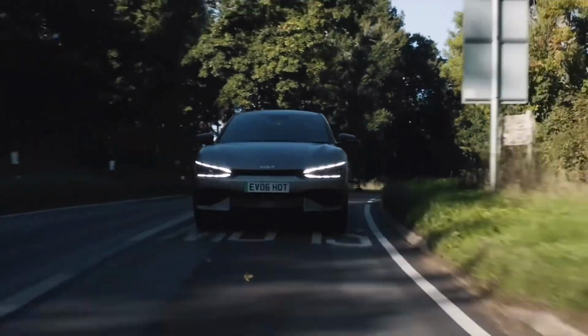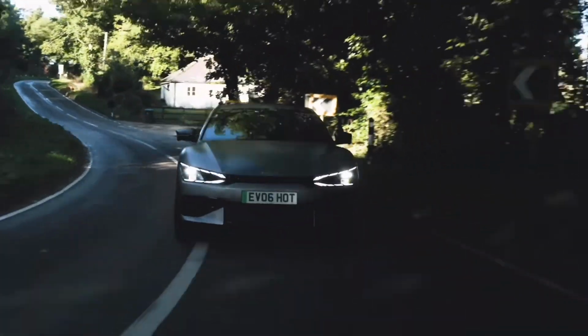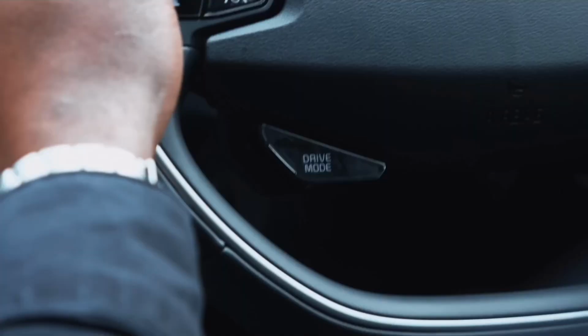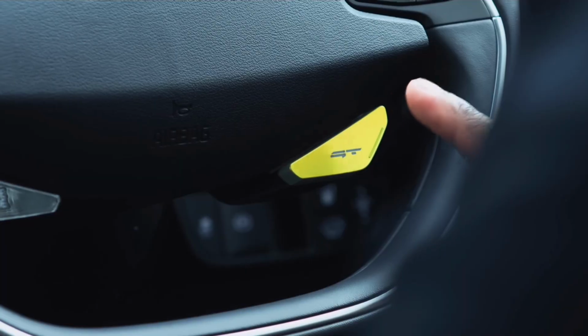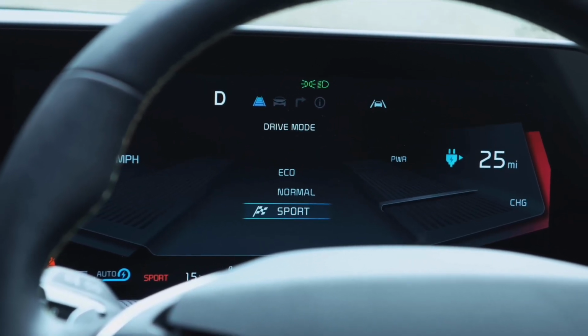But what you can fault is how it rides over bumps. Oh my gosh. British country roads are generally pretty bouncy, and this thing is just skipping all over the place. There are a few driving modes. You get Eco, Normal and Sport with this button, and then GT mode with the big yellow button. In Eco and Normal, it's perfectly livable, but in Sport and GT, it's too hard for daily use.